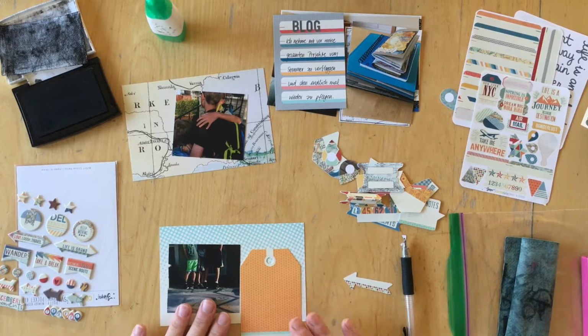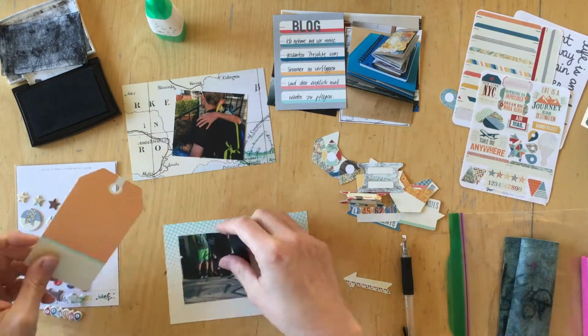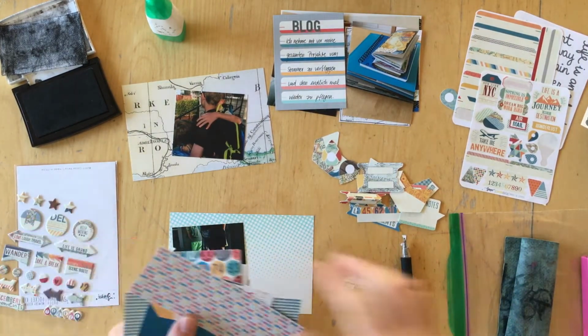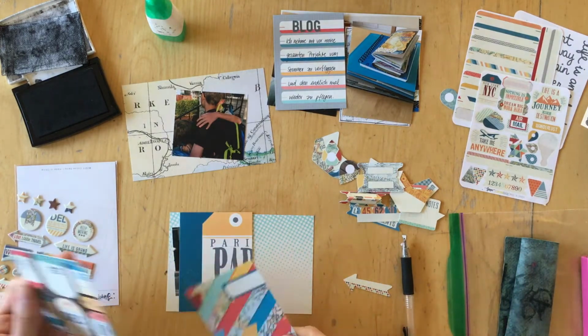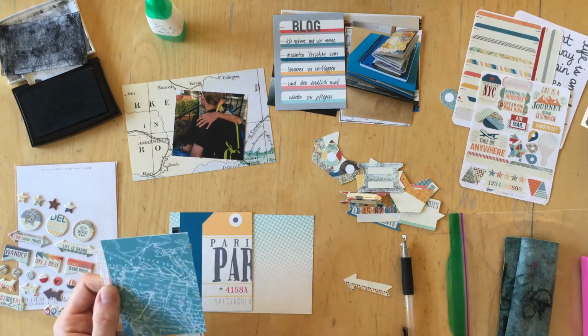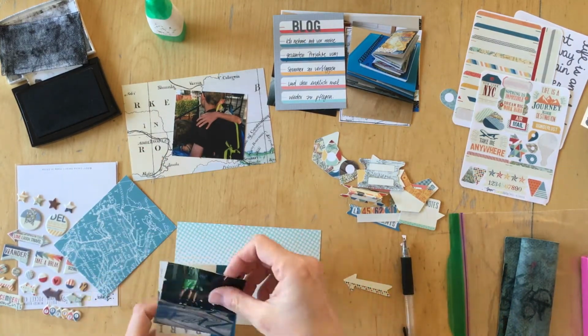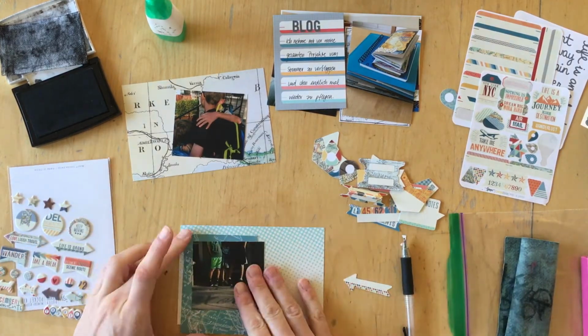I needed more color, but I couldn't figure out how to get that color on there. And you will see me struggle with this tag for a long time. And then I'm going back to the journaling cards and the paper strips that I have, and I will find a card that I really, really like. And it just brings in that pop of color that I was looking for.